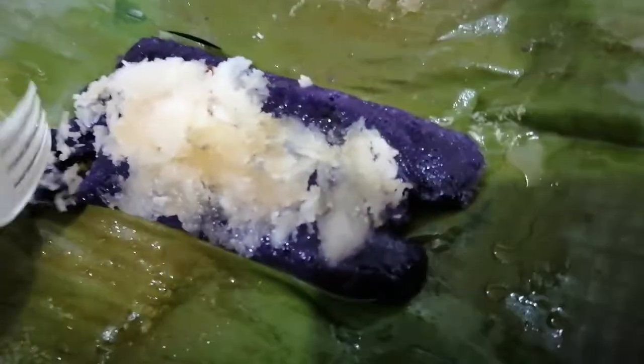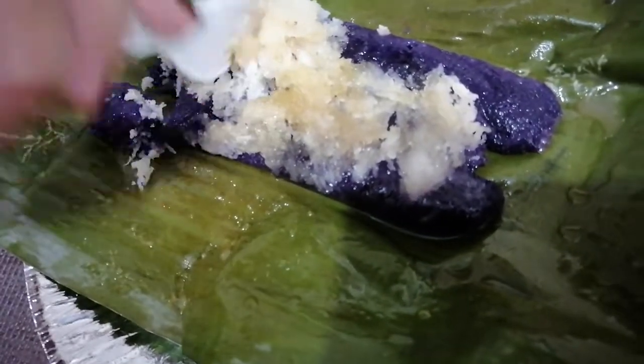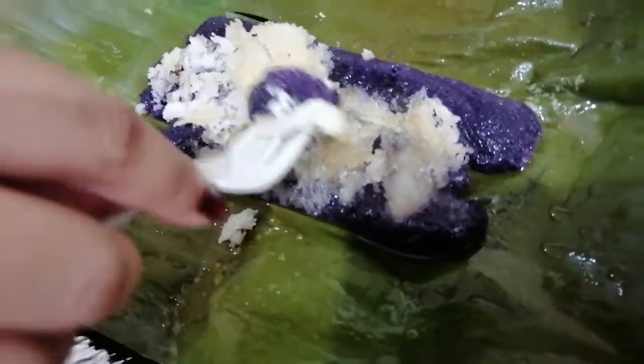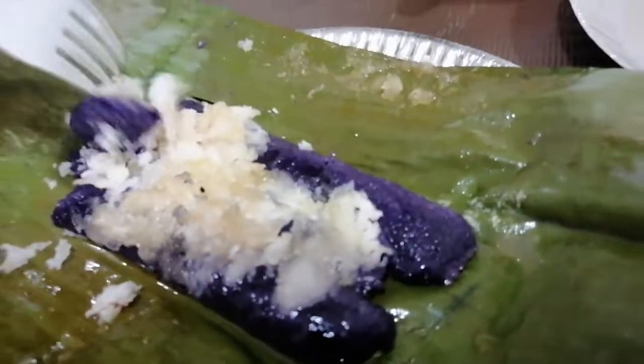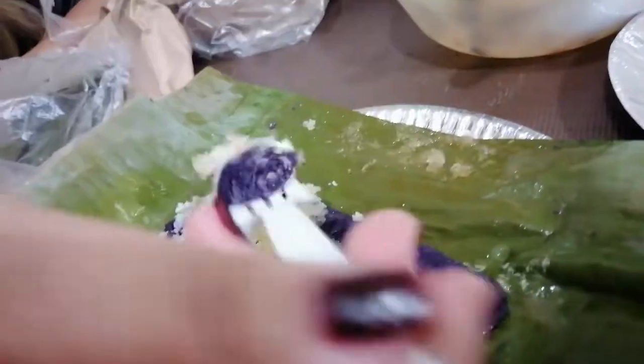Oh, really? Why does it look like ube? I think they added food coloring just to make it more delicious and enticing. What does enticing mean? Pleasing to look at. Okay.